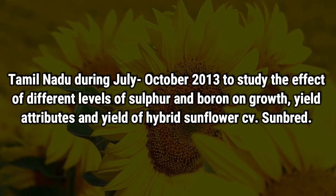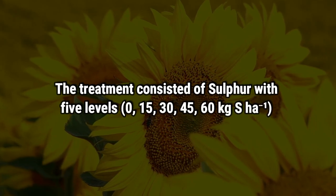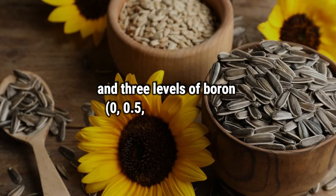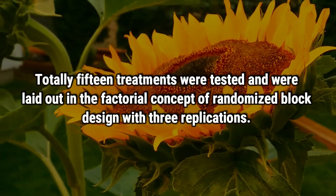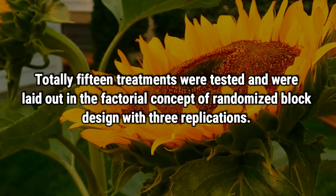Sunbred. The treatments consisted of sulfur with 5 levels, 0, 15, 30, 45, 60 kg S ha-1, and 3 levels of boron, 0, 0.5, 1.0 kg B ha-1. Totally 15 treatments were tested and were laid out in a factorial randomized block design with 3 replications.